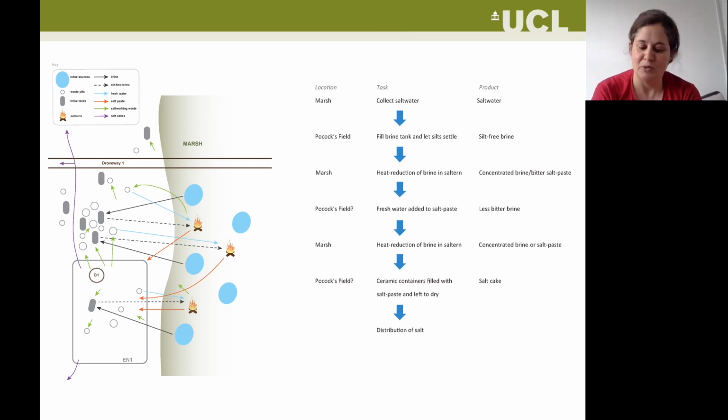So to explain a bit more about how we think salt was produced in the Iron Age, we know that it must have been a multi-stage process. Seawater isn't actually as salt-rich as you might think. On average, it has a salt content of about 3%. And that means you have to process quite significant volumes of brine to produce any quantity of salt. Logically, you don't necessarily want to be carting huge volumes of liquid back and forth. So in most cases, we'd expect this process to be happening right at the edge of the source of salt water.